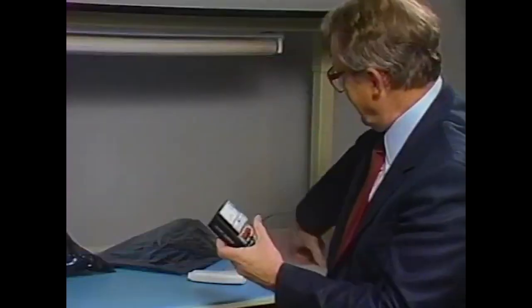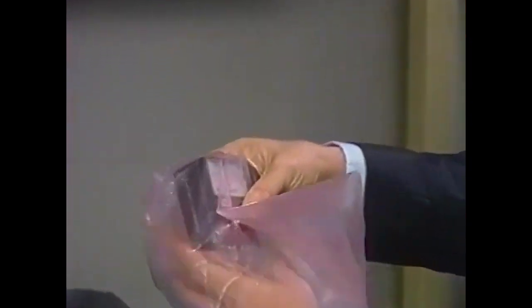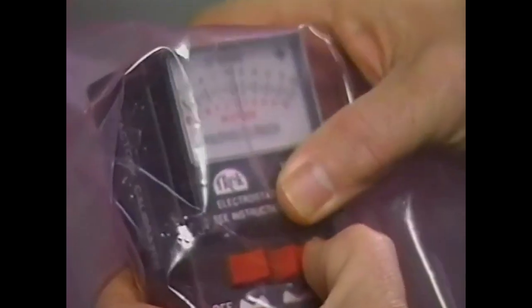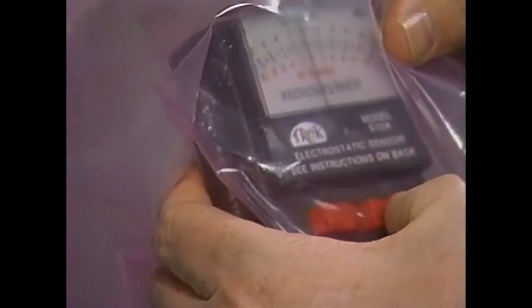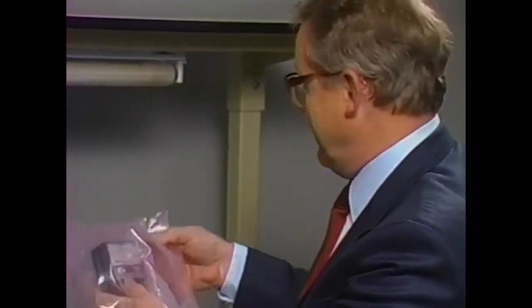While we're at it, let's see what happens when you put it inside a bag that's anti-static but unshielded. This is a typical anti-static bag, but it's unshielded. Put the meter in. Zero the meter. Oop, better set that on high. Zero the meter. And as you can see, it's allowing 4,000, 5,000 volts to seep through. This bag won't cause sparks, but it won't protect from a field that's placed near the chip.